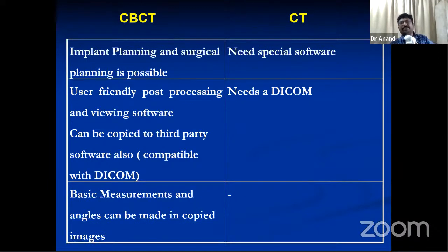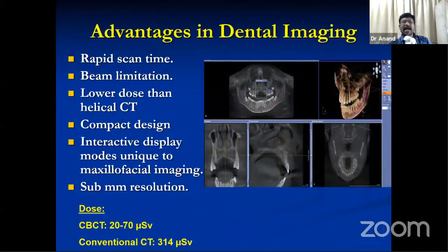Basically, as an imaging modality for diagnostic applications, you also have user-friendly post-processing software, so that the post-processed data can be carried to a third party where it can be viewed, and it is also compatible with DICOM, as I told you, so a copy in DICOM format can be viewed by a third-party vendor with third-party software. Basic measurements and angles can also be copied. So these are the advantages of CBCT over CT, though it has its specific drawbacks. The basic advantages are the rapid scan time, beam limitation, lower dose than the helical CT, a very compact design, interactive display modes unique to maxillofacial imaging, and sub-millimeter resolution.